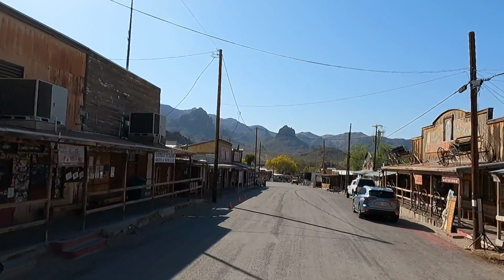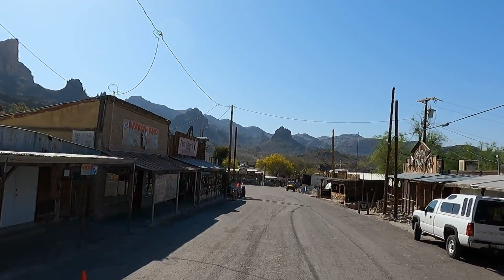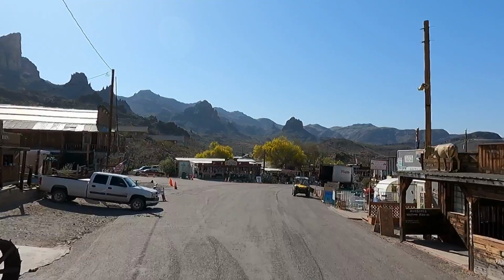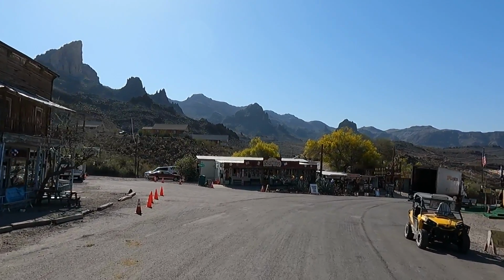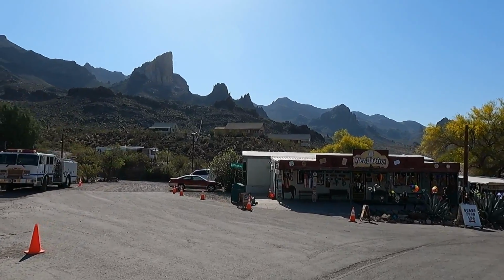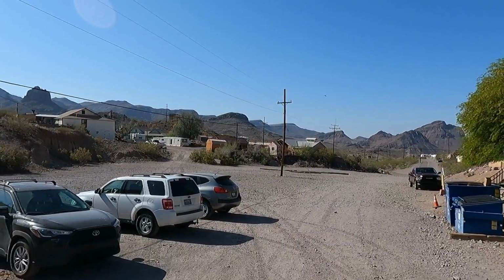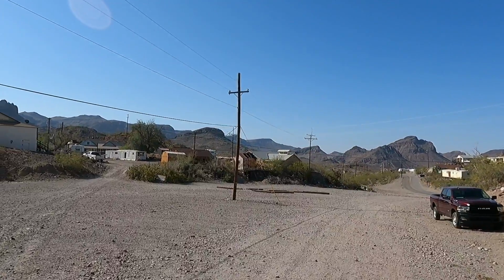What do you say? Normally I don't stop. Why don't we stop, walk the streets? Used to be able to park right up here off to the left behind the buildings. A lot of people park in the streets, but it gets too crowded. Looks like everything's just opening up. Perfect. Here we go. Let's go walk the streets of Oatman.